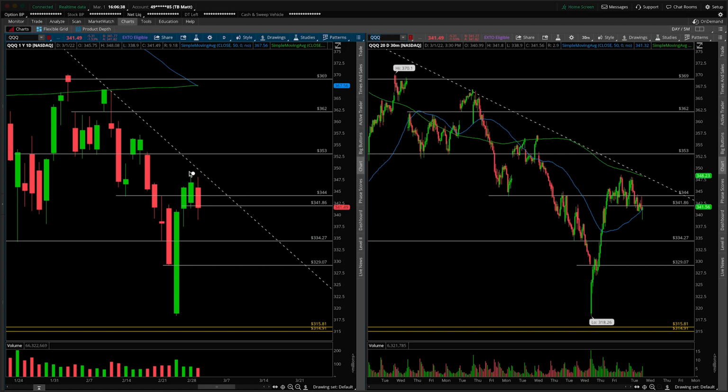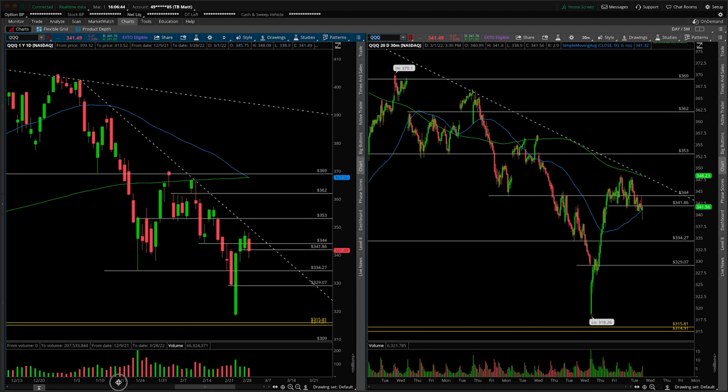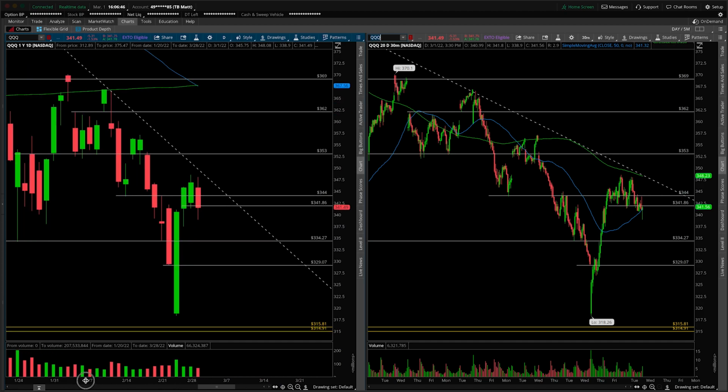What I do think is interesting is that we are getting a little bit of rejection from that daily resistance trend line. Remember, it is a secondary. It's not the primary like in our S&P 500, so it's not the biggest deal here. In terms of reversing the trend, sure, it's a good start, but ultimately there's a much longer way to go until the daily trend is firmly back to the upside with the primary.